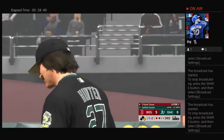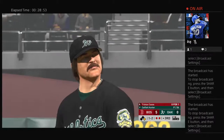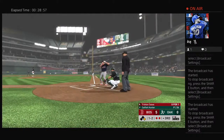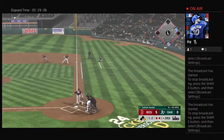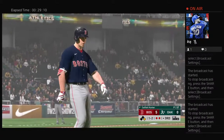Not likely to see a 4th fastball in this situation. I'm going to eliminate the fastball if I'm at the plate right here. Grounded up the first baseline, but this is a foul ball as the count holds steady at 1-2.